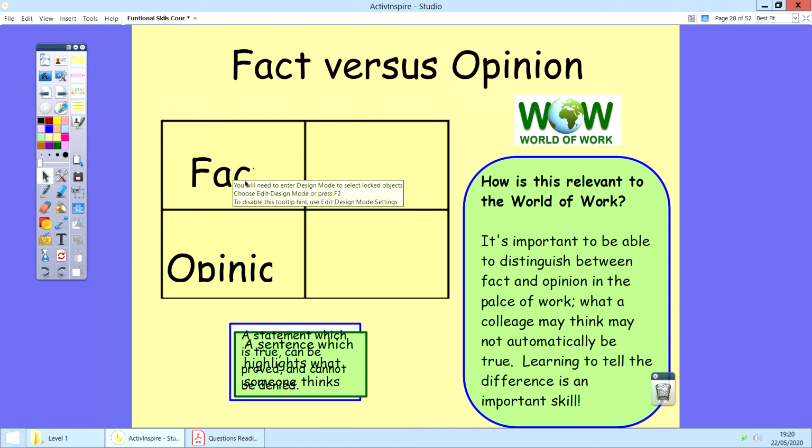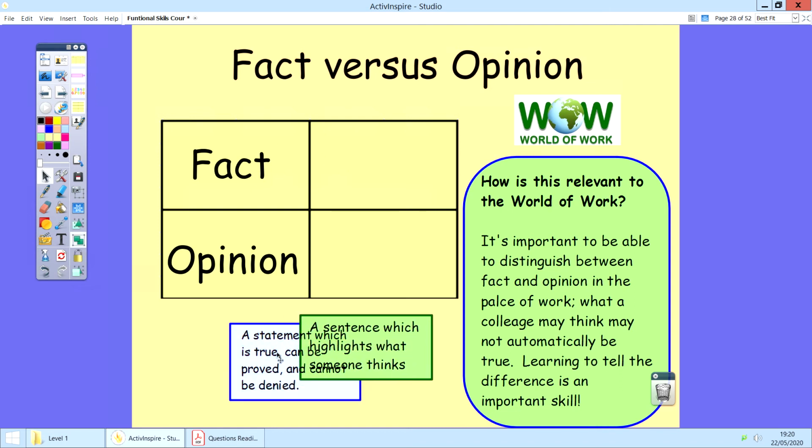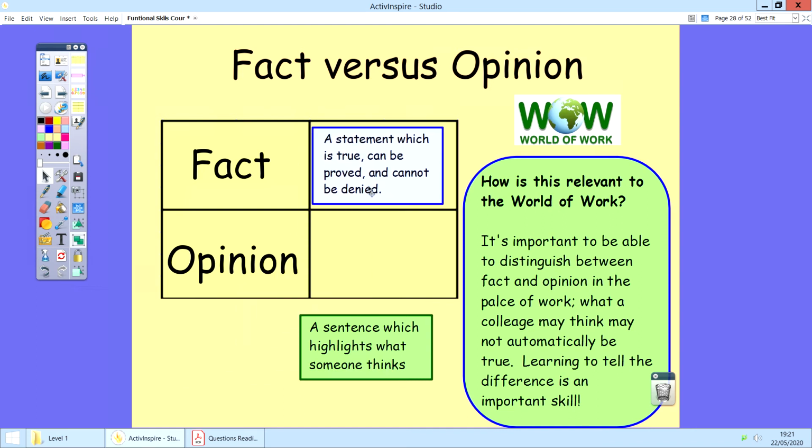So what you want to do then, my darlings, is grab this chart down. Draw this chart for me, please. Make sure you're spelling fact and opinion properly. And then these are your two options underneath. So a statement which is true and can be proved and cannot be denied. A sentence which highlights what somebody thinks. Well, I think that goes there.